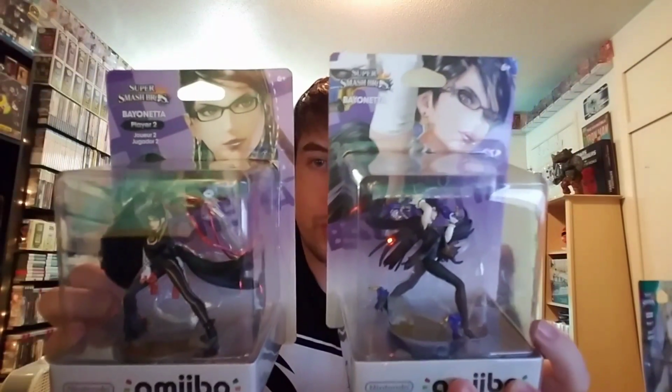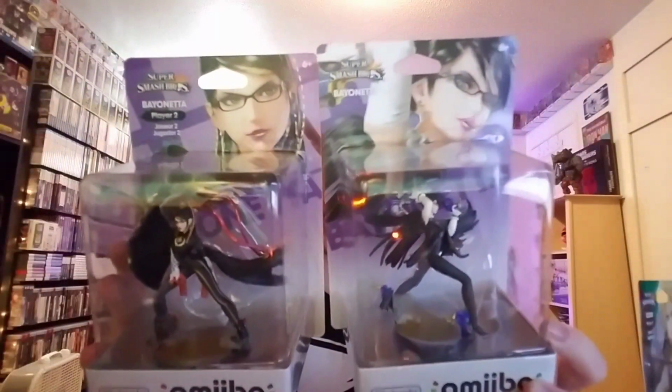Have Bayonetta Player 1 and Bayonetta Player 2. Basically just different poses too. Okay, just two different Bayonettas. I didn't play much Smash Brothers, but I'm assuming that when more than one character is playing at once, like Pikachu and Pikachu, they'll slightly change the colors of the second Pikachu, so they don't look the same. So this is Player 1 and 2 Bayonetta.